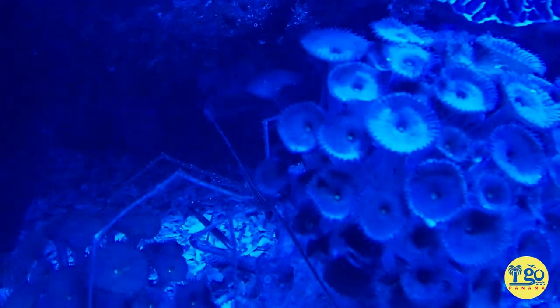Which, the little crab? Yes. All right, so we got a little arrow crab down here. I have those on my reef in Bocas. And some beautiful corals.